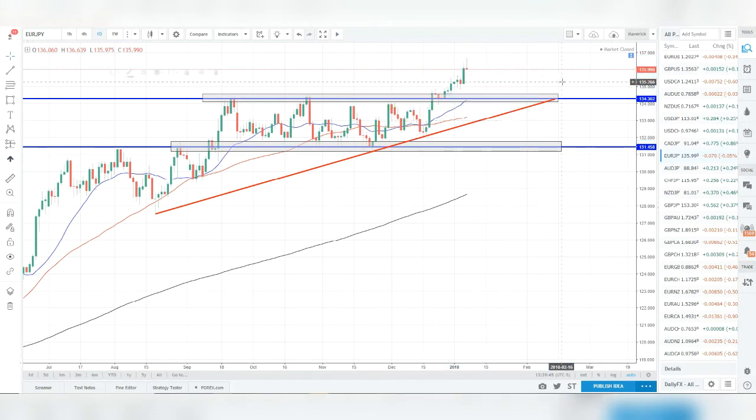But if we have a daily close below this level again, that's going to change my thinking. But that's how these markets work. We always have to be on our toes and ready to play what price action shows us. So I'll be looking for a nice buy opportunity down in the 134.50 range here and give us some kind of confirmation that price is going back up, and that would be a great trading opportunity.